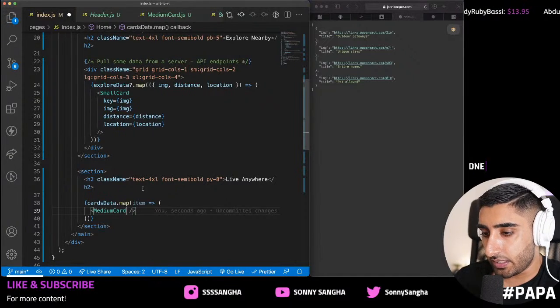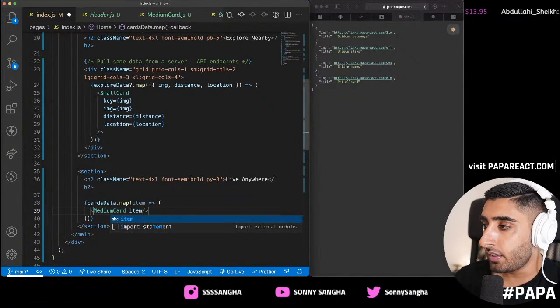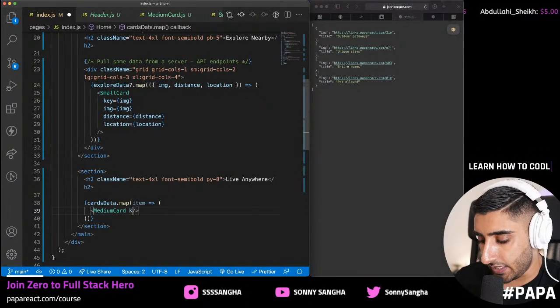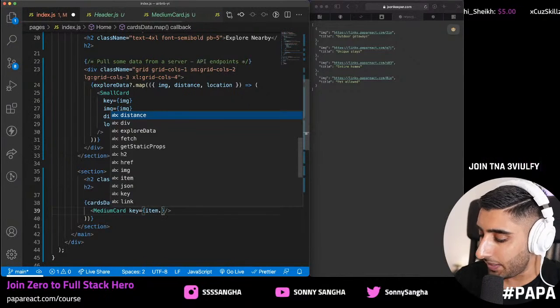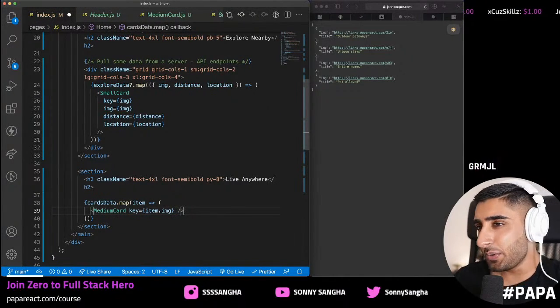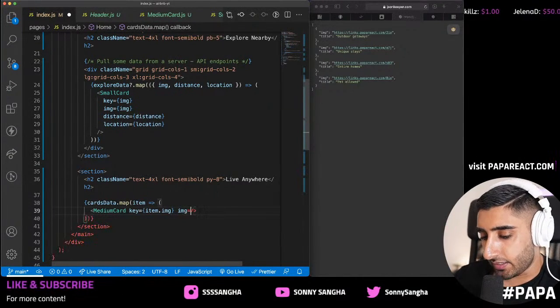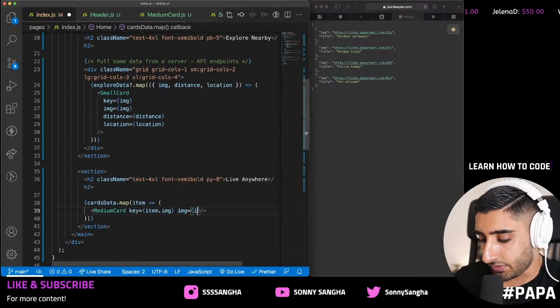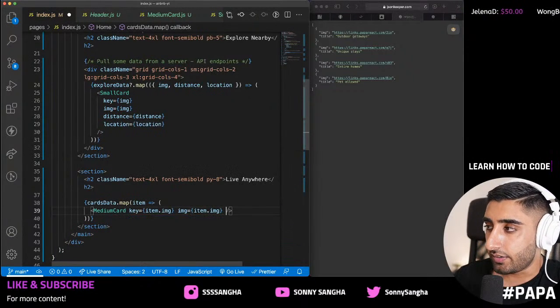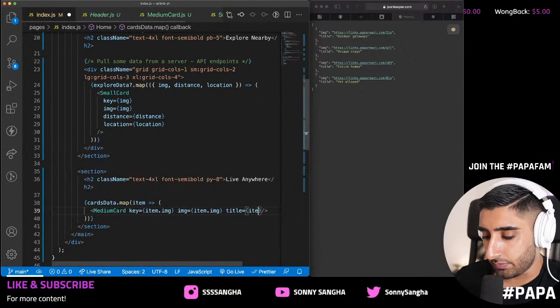And now we've got the MediumCard pulling through. Actually, what I want to pull through here is the key. We're going to use the item image for that one. Again, if you have an ID, it's better. In this case, I'm just going to wing it with that. Two images could be the same, hence it's not the best key. I'm just going to be real with you. Then the image that we pass through is going to be item.image, and the final one is going to be the title, which is item.title.